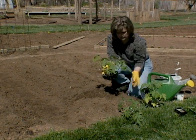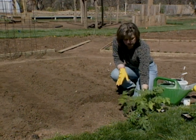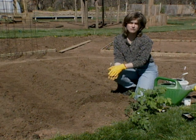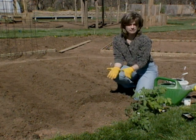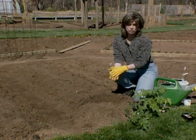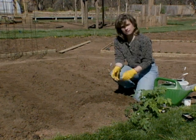Now, we're going to plant these in our ground bed, and traditionally you would want to amend your soil with some fertilizer. Now, tomatoes like a lot of phosphorus and potassium and less nitrogen. If you have soil really rich in nitrogen, what's going to happen is you'll get a lot of tomato plant and no blooms.